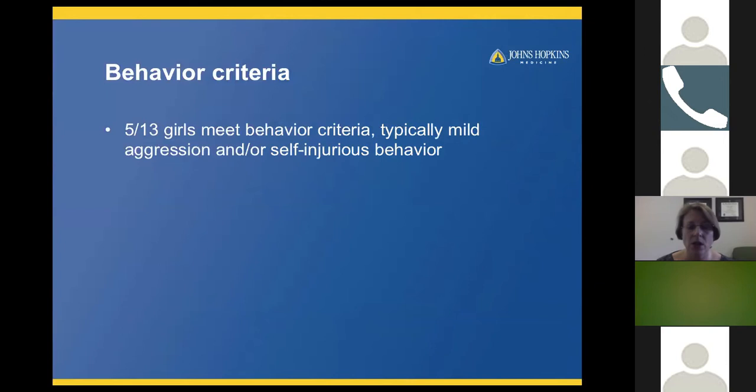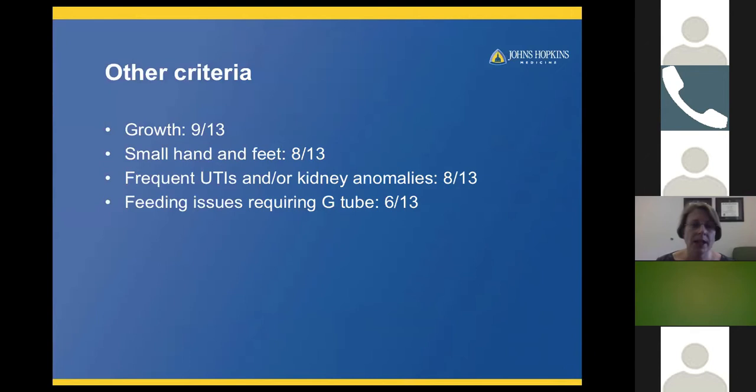But in terms of looking at other criteria, growth was an issue for many of the girls. 9 out of 13 were less than the 5th percentile for their weight, height, or head circumference. Many of the girls had very small hands and feet. Other common things were very frequent urinary tract infections or kidney anomalies, and it was very frequent to have feeding issues requiring a gastrostomy tube.